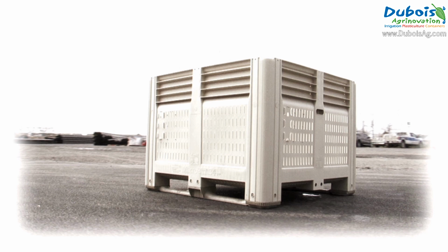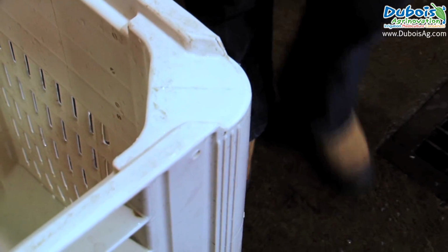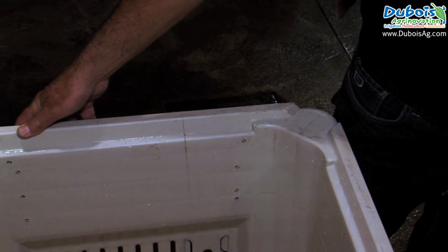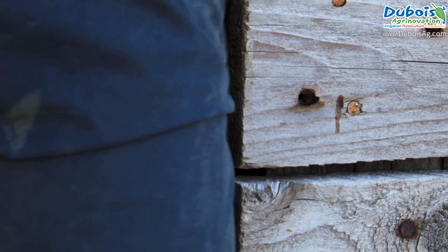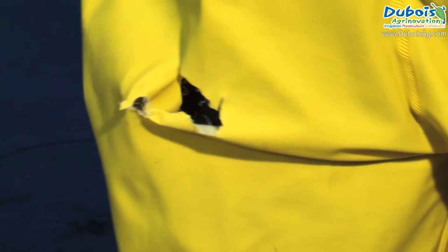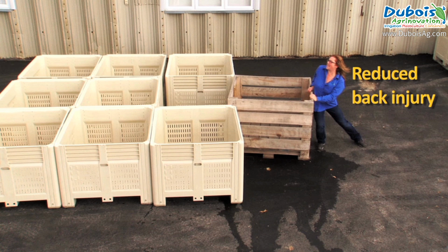At the end of their lengthy life cycle, macro bins may be recycled. The regrind resin is used to make the feet, an environmentally friendly green program. Not only is the macro bin safer for food, but also for workers. With their rounded corners and smooth surfaces, macro bins eliminate tears to clothes and injuries such as scrapes and wood splinters. The macro bin's ease of handling reduces the risk of back injury.